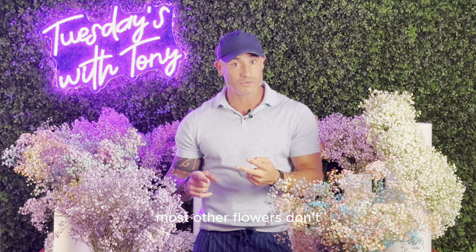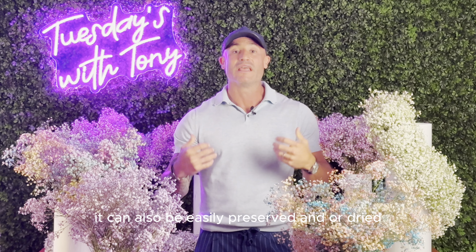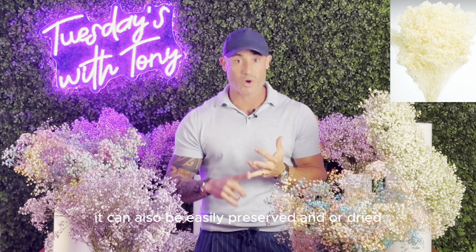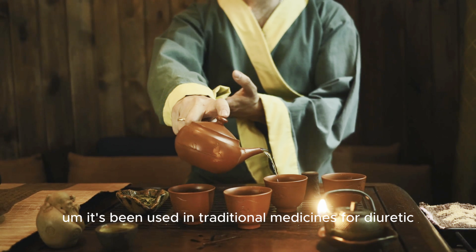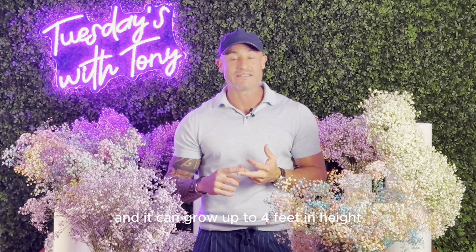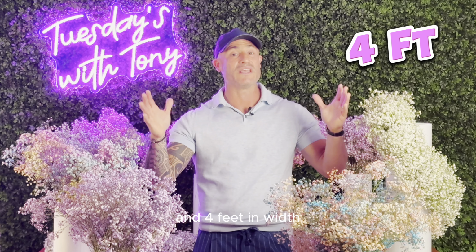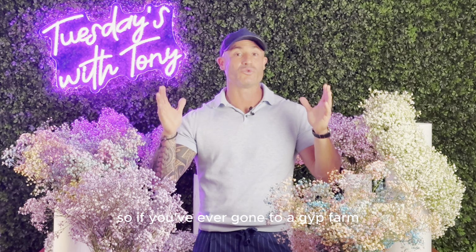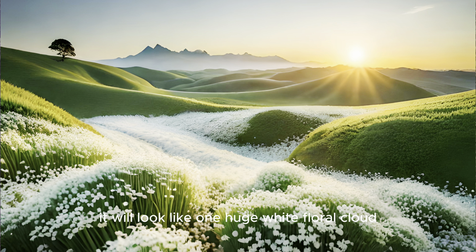Most other flowers don't, but gyp will last just as long as if you dye it or if you don't. For the same reason, because it's so sturdy and it lasts so long, it can also be easily preserved and or dried, and it can last way over 4 to 5, 6, 7, 8 years. It's been used in traditional medicines for diuretic and anti-inflammatory purposes, and it can grow up to 4 feet in height and 4 feet in width. So if you've ever gone to a gyp farm, it will look like one huge white floral cloud.